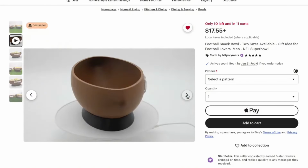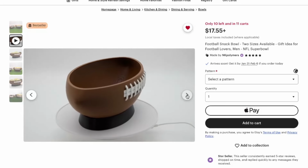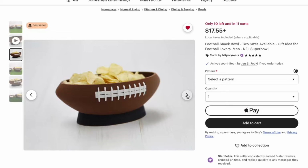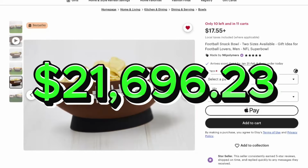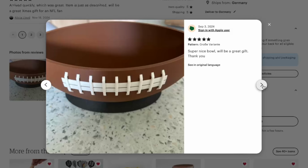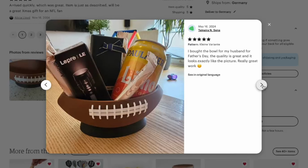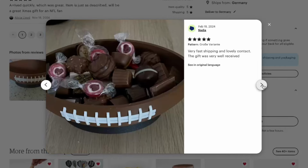This one's a winner because it targets a specific audience, making it a perfect gift for football fans. It's a snack bowl that's pulled in over $20,000 in sales. What's even more impressive, the shop is based in Germany, where American football isn't nearly as popular. If you market this in the US, you could tap into a much bigger audience.